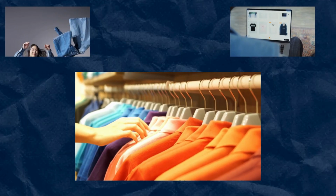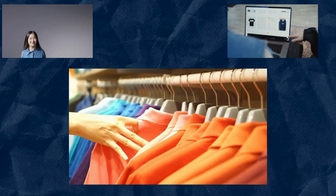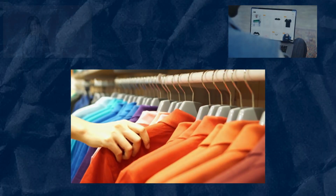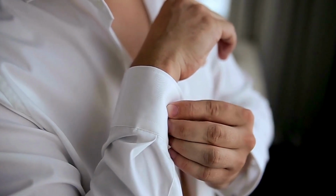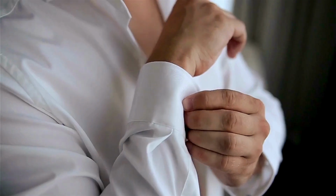Number 7. Accessories that don't try to impress. When it comes to accessories, Old Money knows one thing: less is more. If your belt's got a huge designer logo plastered across it, you're going to be in new money territory. Old Money accessories are subtle and understated, designed to enhance your look without drawing attention to themselves.